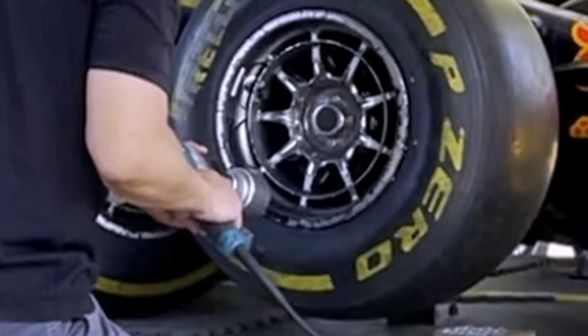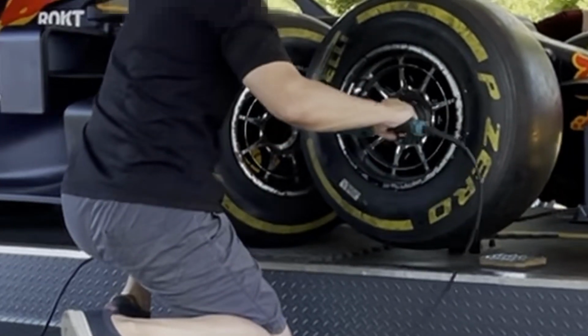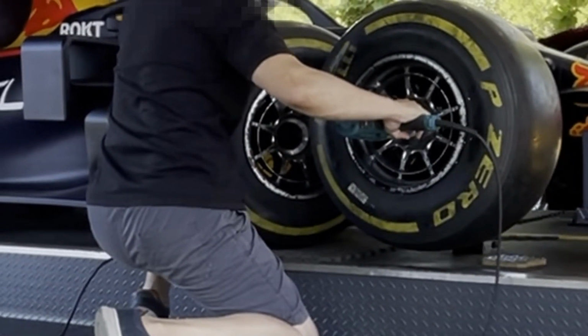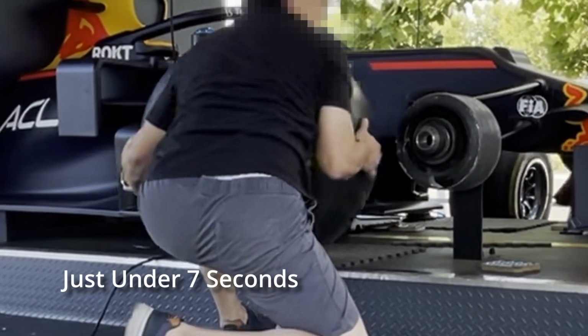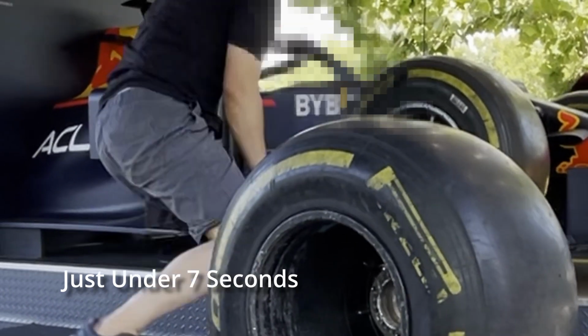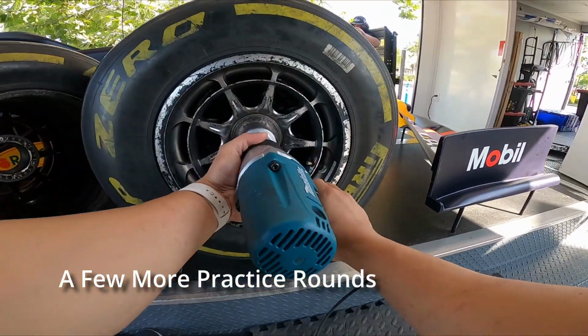Okay, we can do a couple of them. All right, for this one, on my countdown: on your marks, get set, go. All right, blue side's off first. Now it's red side. Blue side is on. Red side's not far behind. Blue side is done, and that was under 7 seconds.